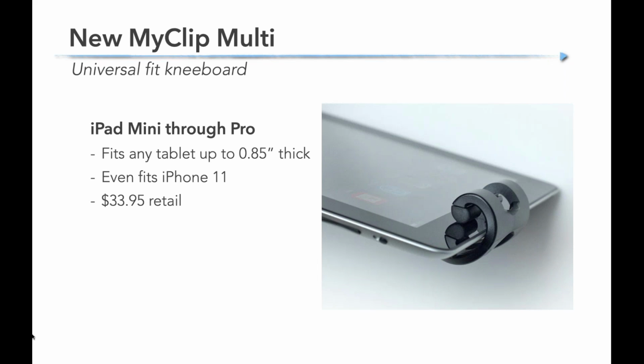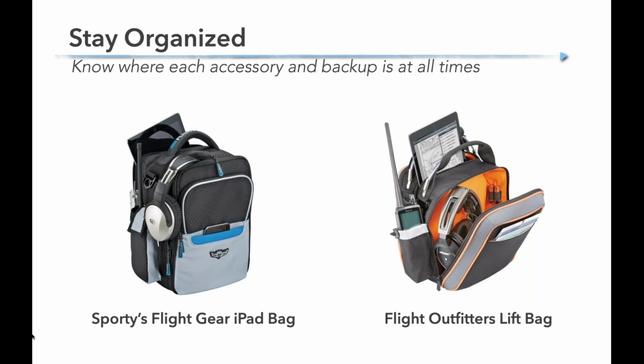A lot of pilots we hear from say, I want to mount the iPad, but I don't want a big knee board, I don't want a big case, I don't want a cradle. For that, we recommend the MyClip Multi. We call it a universal fit knee board, and it's really not a knee board. It's very simply but elegantly designed. It's a couple clips and a strap that fix to the side of the iPad and then wrap around your leg. If you're looking for the most simple option, especially in tighter cockpits where you don't want flaps folding over or extra features getting in the way, highly recommend you check out the MyClip Multi knee board.